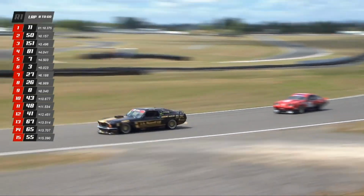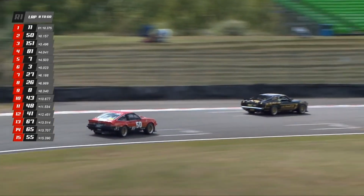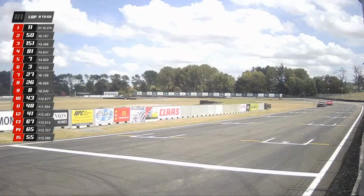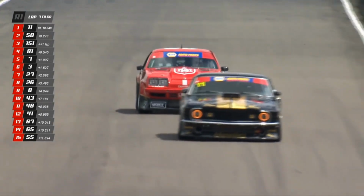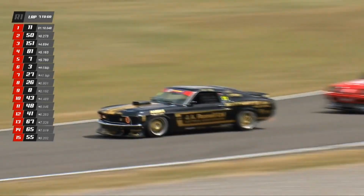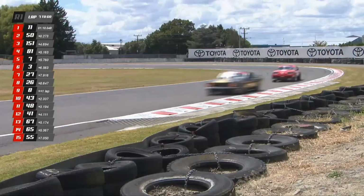And I think he's trying to get away from Knight, but Knight is keeping it honest. The flames pouring out the back of Foggy's car as they head onto the main straight again in the number 11. It's a 2-way battle at the moment. We'll take a look at the times this time as they cross the line. Fogg does a best time of 1:10.048 and Knight 1:10.1. So it's very close between these two.